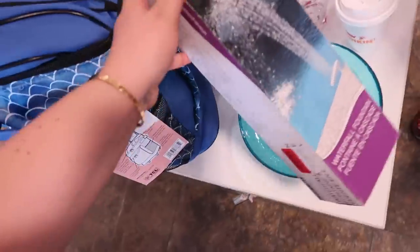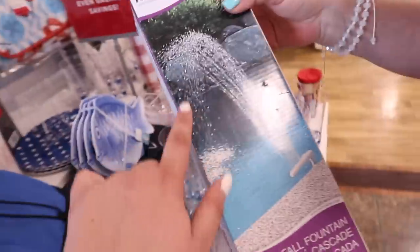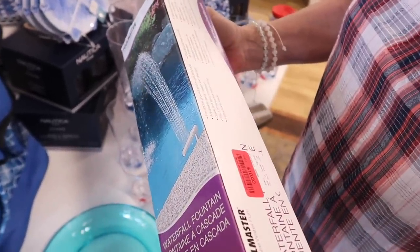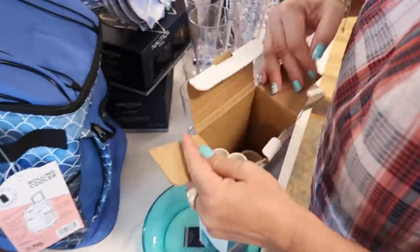Should we get this or no? Well, if it works, yeah. So guys, we found it for $10. It's this waterfall that goes into the pool. It's 10 bucks, we may as well try. Uncle Steven can definitely put that on. It says that it fits a 1.5 inch threaded return fitting. Does that sound too fancy? Too specific? It sounds very specific. Let me just take a look at it.